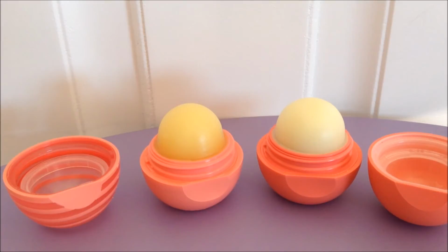So, I mean, they both smell really good. I love both of them. I have no complaints on either one. They both go on clear.